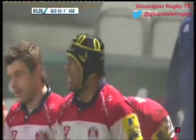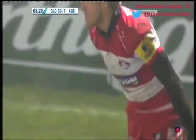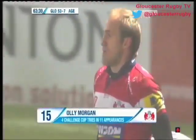Sumptuous angle from Trinder. And the support runners are there, and one of them was Olly Morgan.